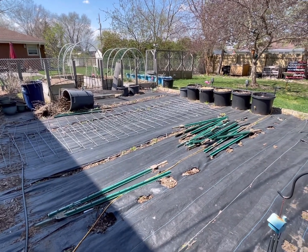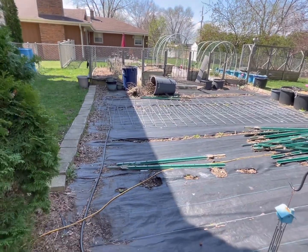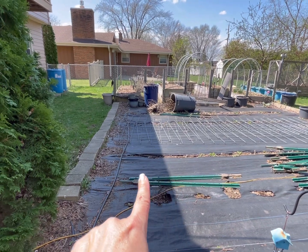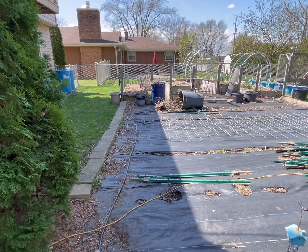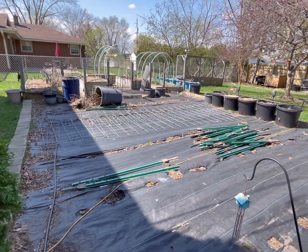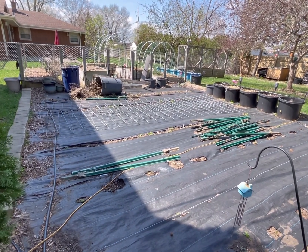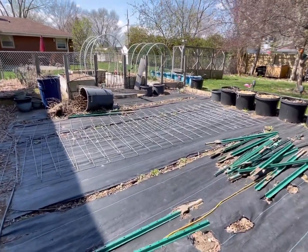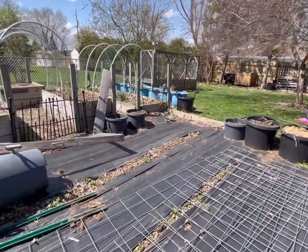Now this area gets full sun most of the day. You can see here, since it's not quite the summer solstice, as the summer solstice moves, this shade line moves as the sun goes higher in the sky. So yeah, this has all been taken down. These panels are going elsewhere, but I don't know if I'm going to cover that in this video or not.